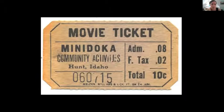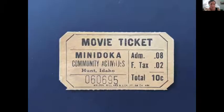Now this is something that we have seen, a movie ticket from Minidoka. Among the fun activities that we had, although we have not seen specific co-op coupon books, there are all of these references to them. This one's mine.